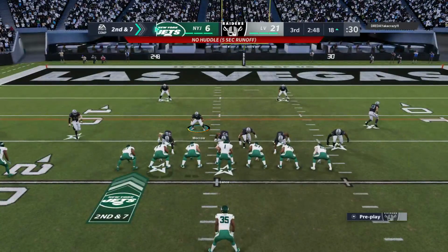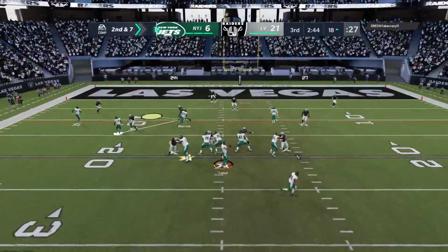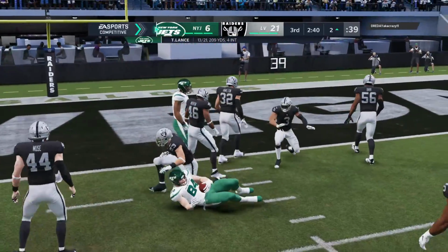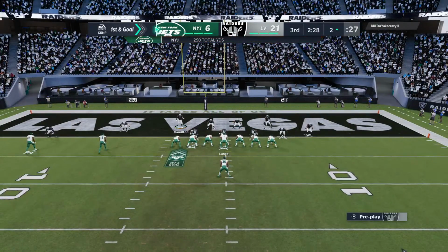A gain of 3, second down. It's a pickup of 3. Brings up second. They're going to look to throw. That is caught inside the 5. And the Jets are looking at first and goal as he's tackled all the way down at the 2-yard line.